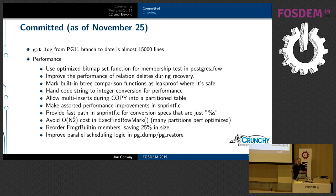But in any case, the Git log from when we branched Postgres 11 to this point at the end of November was almost 15,000 lines. So a lot of stuff got committed.